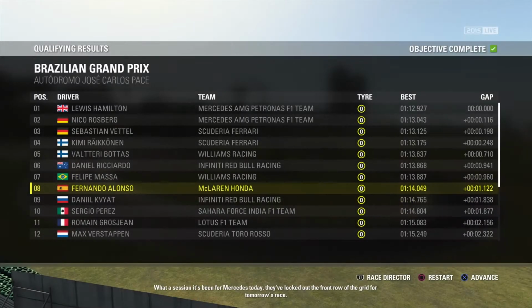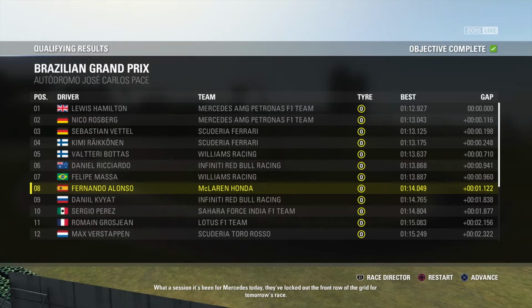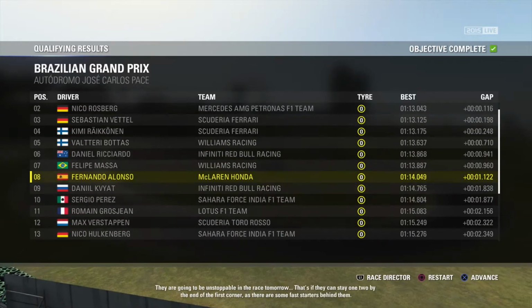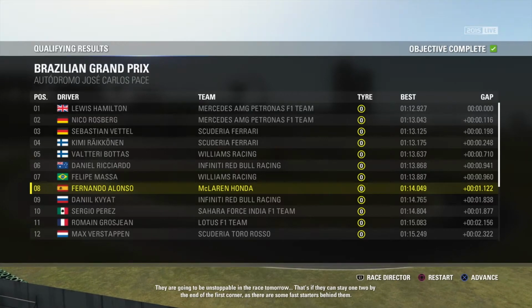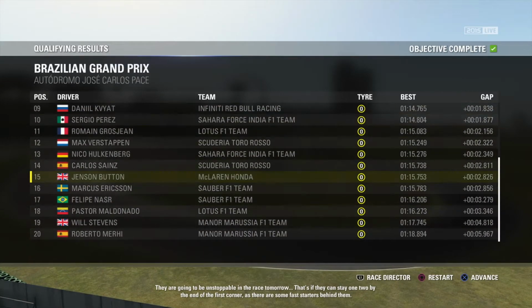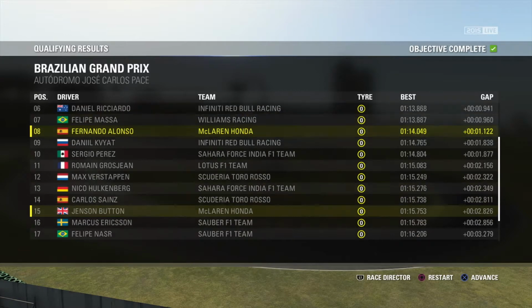What a session it's been for Mercedes today. They've locked out the front row of the grid for tomorrow's race. They're going to be unstoppable in the race tomorrow, if they can stay 1-2 by the end of the first corner, as there are some fast starters behind them.